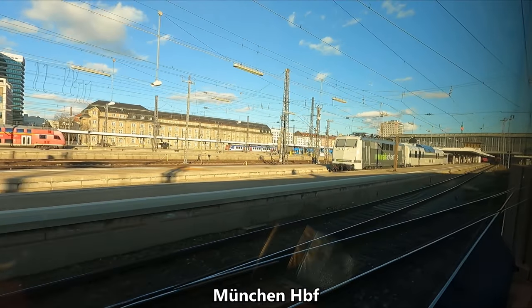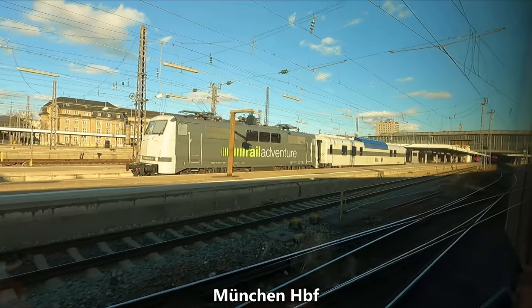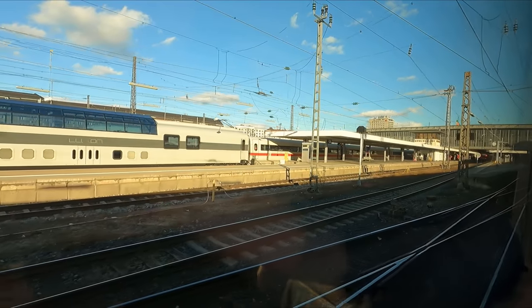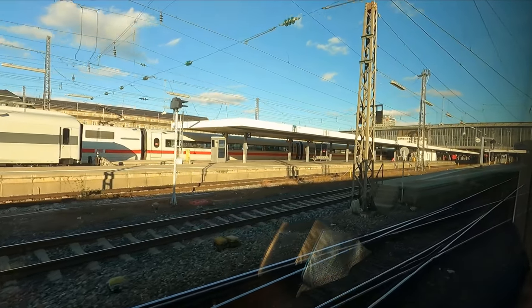We pull into München Hauptbahnhof on time at 15:43, which is somewhat of a rarity for Deutsche Bahn's ICE services, at least in my experience.